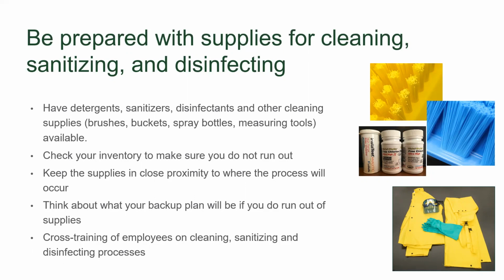So you want to make sure you have that stuff. You're going to want to keep these supplies for each of your processes together in one area where the activity will take place. This is going to ensure that your employees follow your process and have everything they need to complete it.